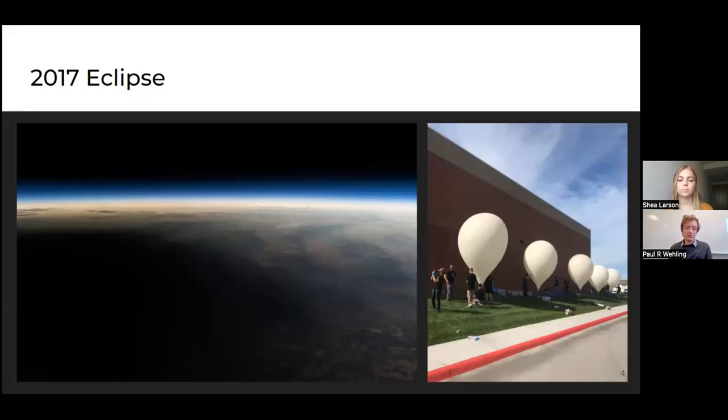This is based off of, or at least a continuation of, the National Eclipse Ballooning Project from the 2017 eclipse, which I'm sure many of you recall. During that project, there were, again, a number of teams that all sent up balloons concurrently. You can actually see the photo there of people setting up. That's our University of Minnesota team, although before I got there, setting up 5 balloons that they all launched concurrently to have all in the air during the eclipse.